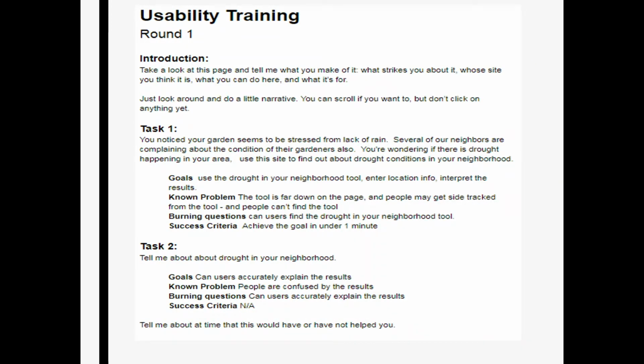So this is an example of a test that we created. Our introduction: take a look at the page. Tell me what you think about it. What you like, what you don't like. Just look around and do a little narrative.